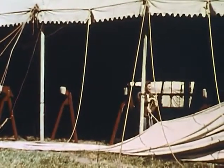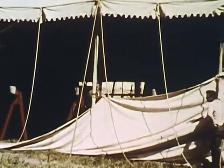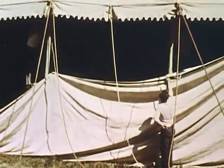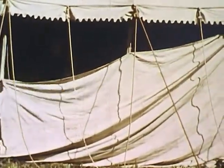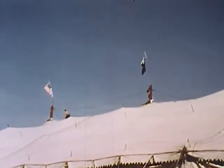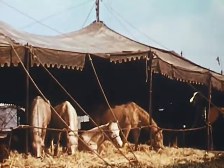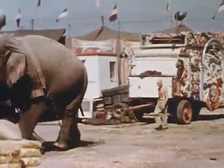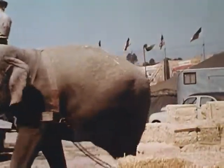Finally, the seats were set up and the side walls were hung in place. When the tent was in the air, it was easy for anyone to see why we called it the Big Top. By noon, all the tents were ready and the animals were under cover. The heavy work of the elephants was done, and they had time for a well-earned rest before the big show.